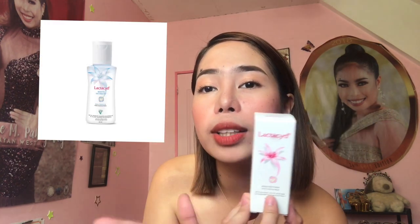And then, the next one is, of course, this Lactacid Pink Protecting Daily Feminine Wash with Natural Lactic Acid. So, it is for protecting and for, iba yung whitening. Meron yung the blue one is the whitening and this is the protecting or the cleansing, I think, for our, you know na.